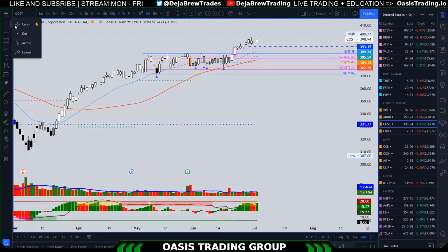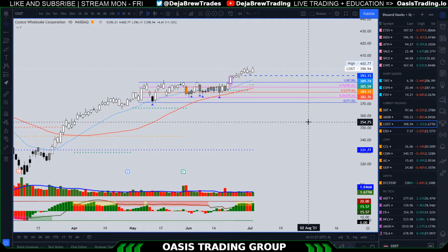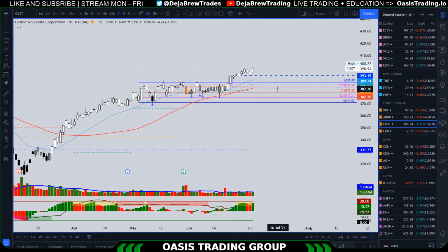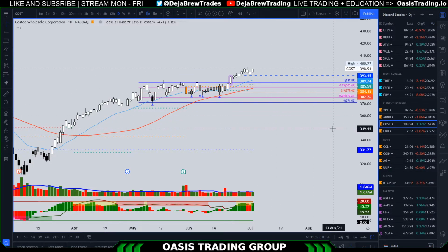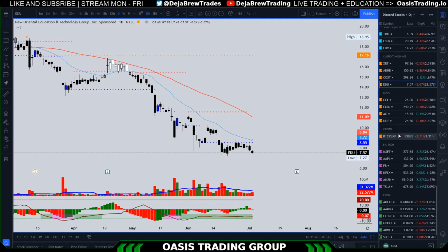Moving on to Costco, we already took profit on half our shares here. I was looking for 400 as our half target and then 410 as our final target. So 400 was hit. We took half our shares off and now we're waiting for 410. So as long as you can hold on to like 393 here, I think we get our 410 fairly soon. And that is pretty much it.